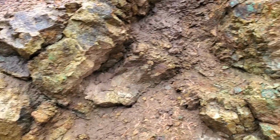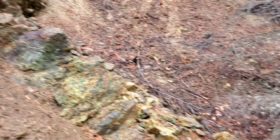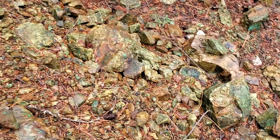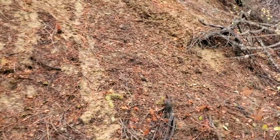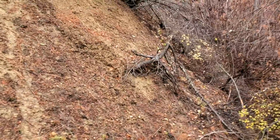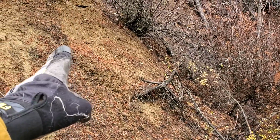So yeah, if we can look at this rock here, man, that's so green. There's so much stuff here. Green and yellow. Yeah. So, pretty sure this is the collapsed side of that pipe that we saw.